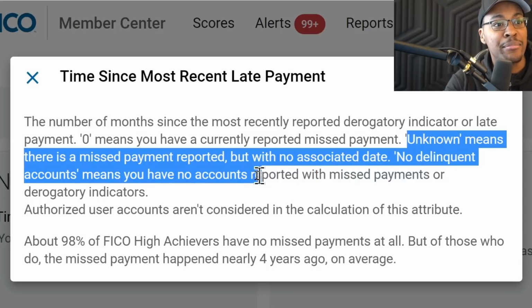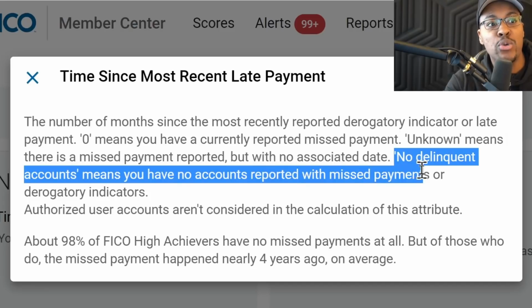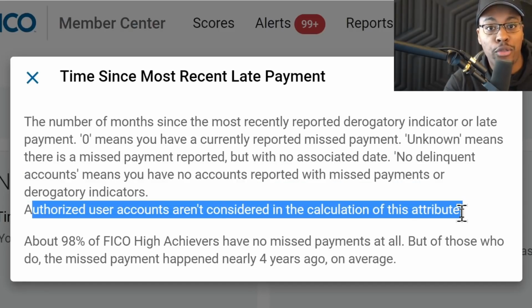Unknown means that there is a missed payment reported, but there's no associated date. No delinquent account means you have no accounts reported with missed payments or derogatory indicators. Authorized users aren't considered in the calculation of this attribute.